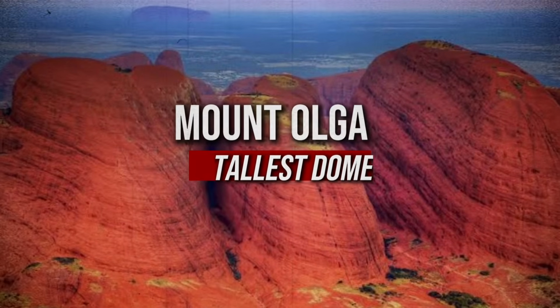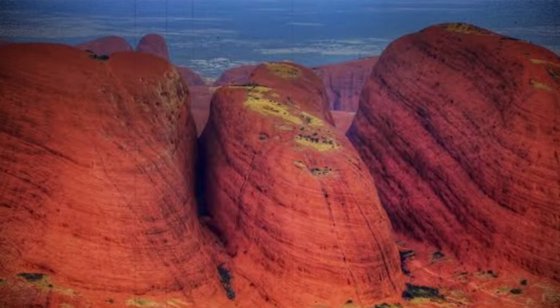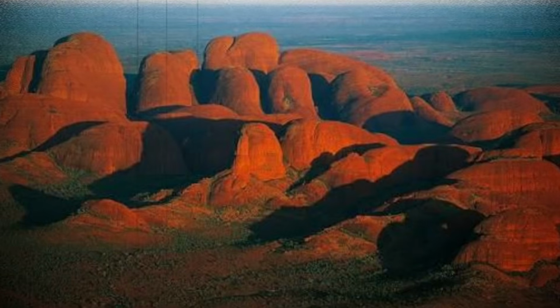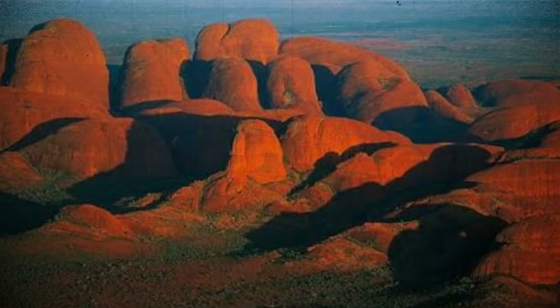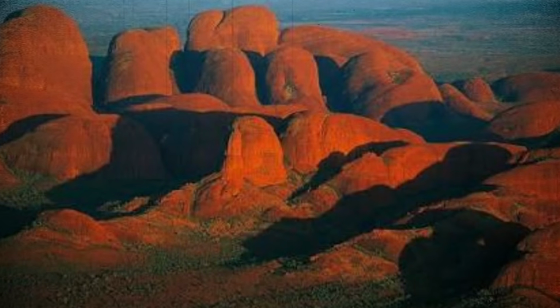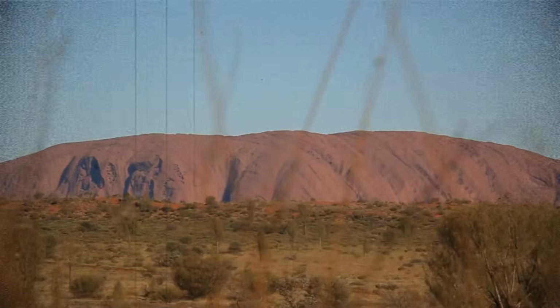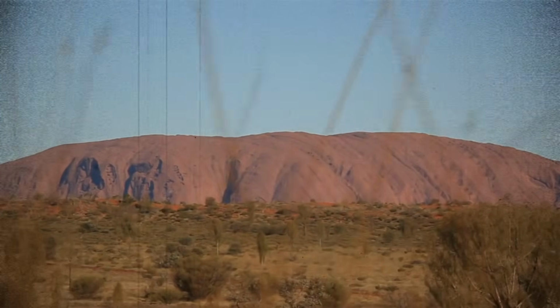Its tallest dome, Mount Olga, actually rises higher than Uluru itself, reaching 546 meters above the surrounding plain, though its shape as separate rounded domes, rather than one continuous ridge, spread across a much wider footprint, makes it read as smaller in most photographs, even though the underlying geology tells a different story. Uluru is not actually unique in kind, even if it is unmatched in fame.